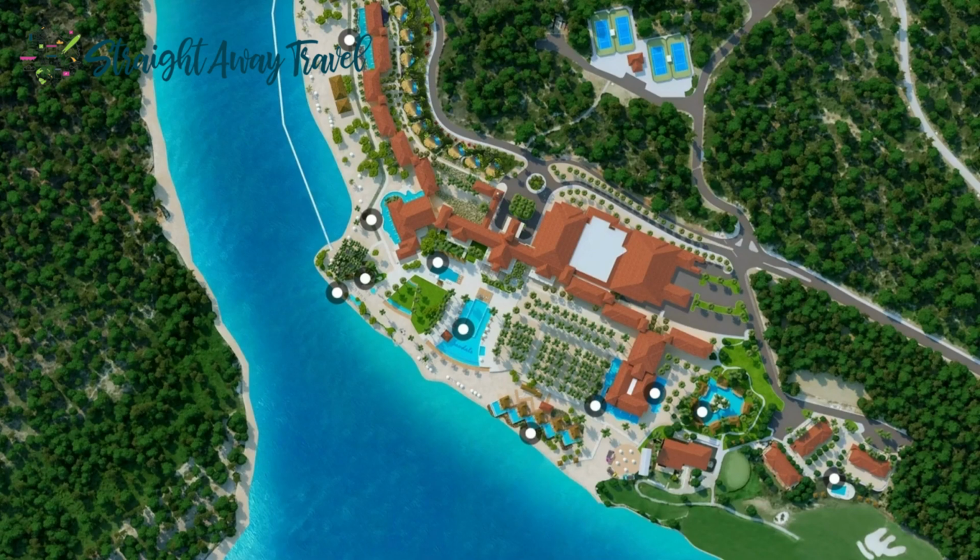Here is an overview of the resort, just to show you the different areas I was talking about. You can see the pickleball courts up at the top. You can see the main pool kind of in the very center, as well as lots of other pools available to guests.